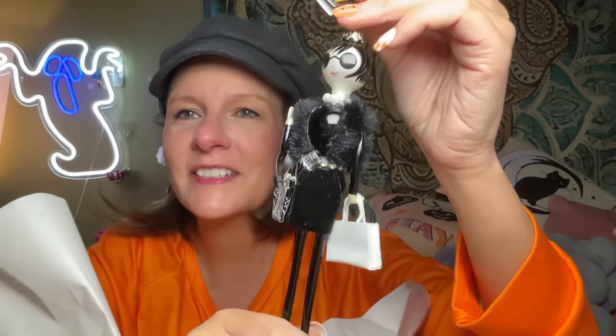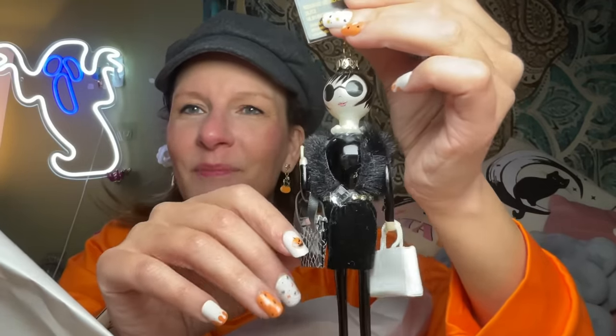I didn't find anything that came close to the one Loki broke, but I found too many other ones. Oh, look at this sassy lady. I love her. She's got her fur on, a shopping bag, her fancy purse, and her black sunglasses.